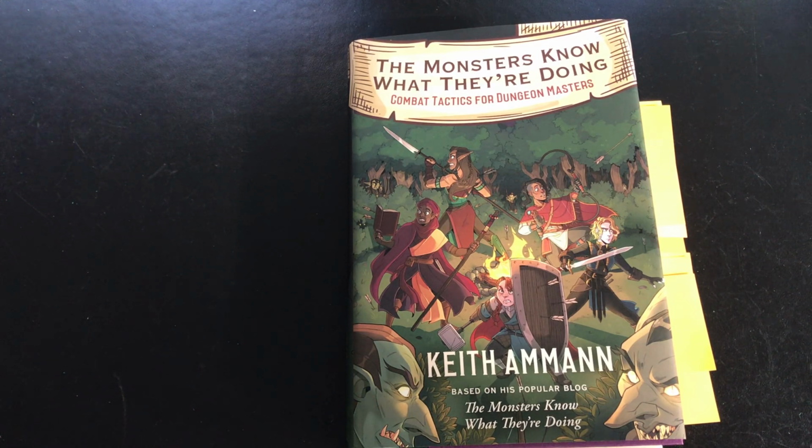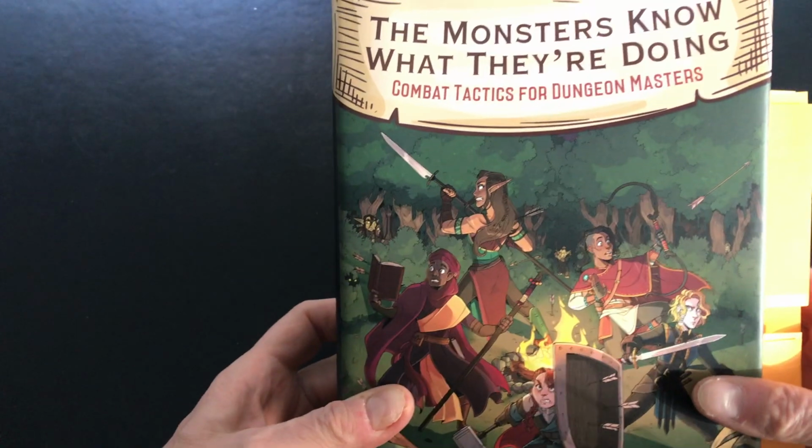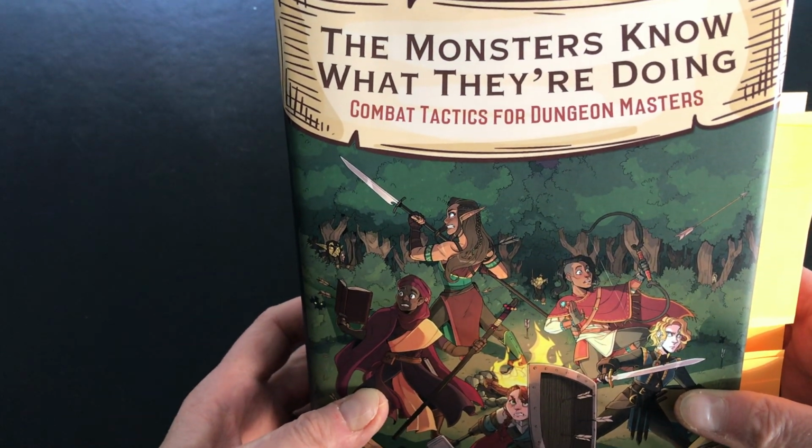I've come across an absolutely fabulous reference book for the soloist, and I'd like to present it to you here, give you a look inside it, and explain why I think it's so useful. This is The Monsters Know What They're Doing, Combat Tactics for Dungeon Masters.